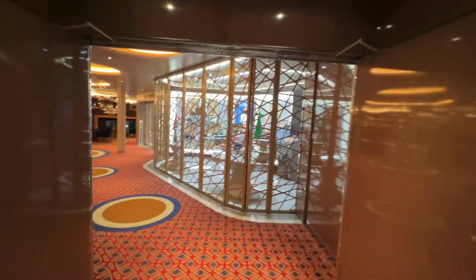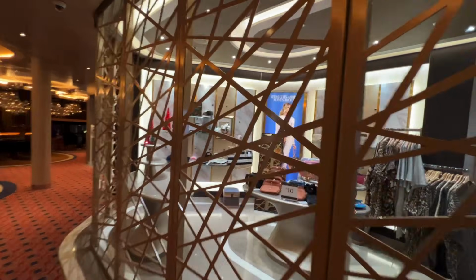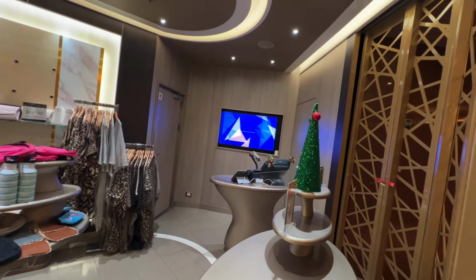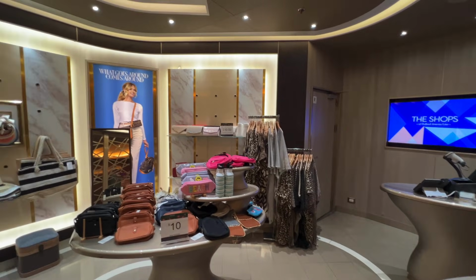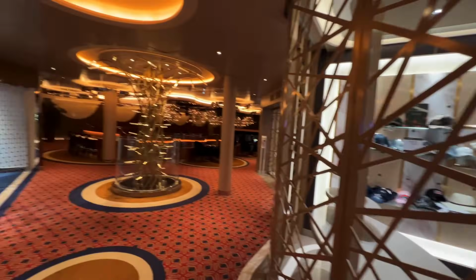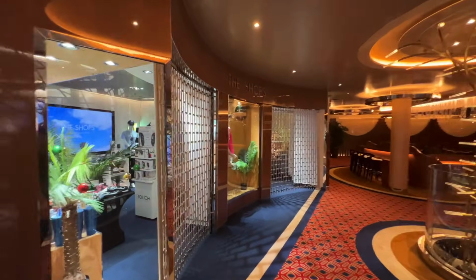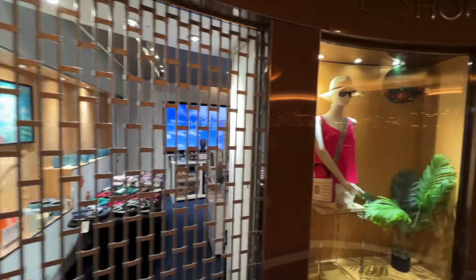Heading forward, we come to the next area, which is a shopping area. Here we've got some different types of shops. Got some clothing. Some of your more souvenir-y type things.